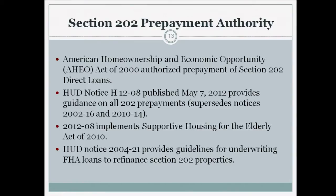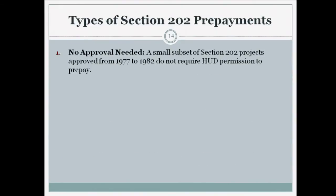Yeah, you really need to understand them all, to be honest with you, because you want to know what was even superseded, because sometimes that's what you get into discussions with your lenders, and you want to know what the new rules are. So let's look at types of Section 202 prepayments. And just like with the 236 loans, there are some that need approval and some that don't. The first we're going to look at are the ones that do not need HUD approval, and it's a small subset of Section 202 projects that were approved from 77 to 82 that do not require HUD permission to prepay.